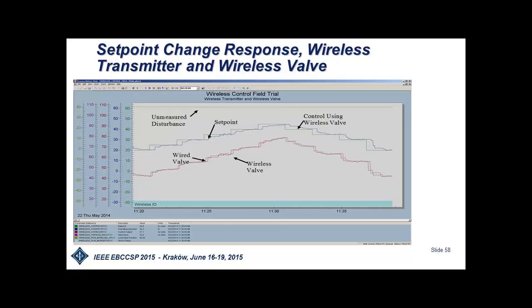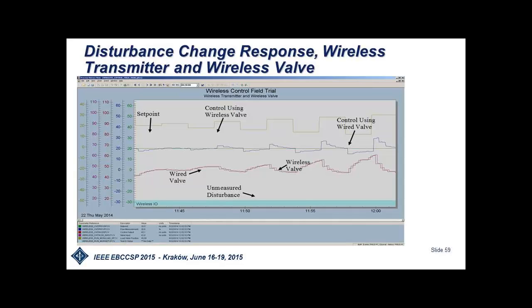This shows us then the wireless transmitter and wireless valve working on that flow loop in the lab there. And so in this particular case, we had 8-second update on the measurement, 8-second time to apply going down to our throttling valve. And you notice on set point changes, it's not as responsive as you might want to go there. But once it gets to target, absolutely stable, no oscillation, no hunting. Similarly on our valve, you notice that behaves well. Here's where we're doing unmeasured disturbances to a wireless transmitter, wireless valve. And again, you notice very good control is very much achievable with this liquid flow at about a 3-second process response time using 8-second updates.